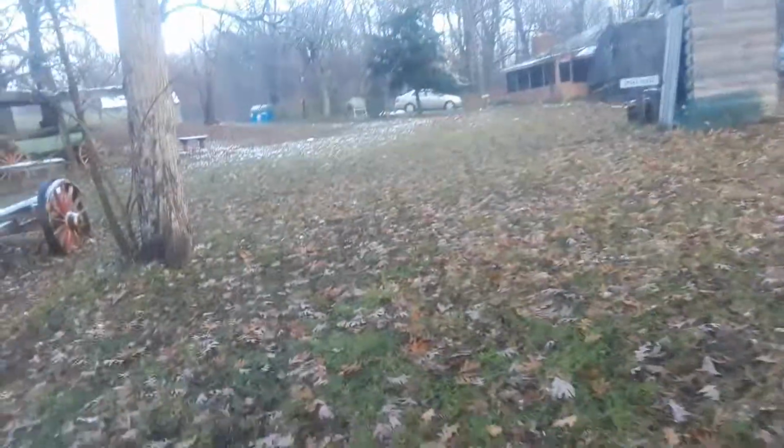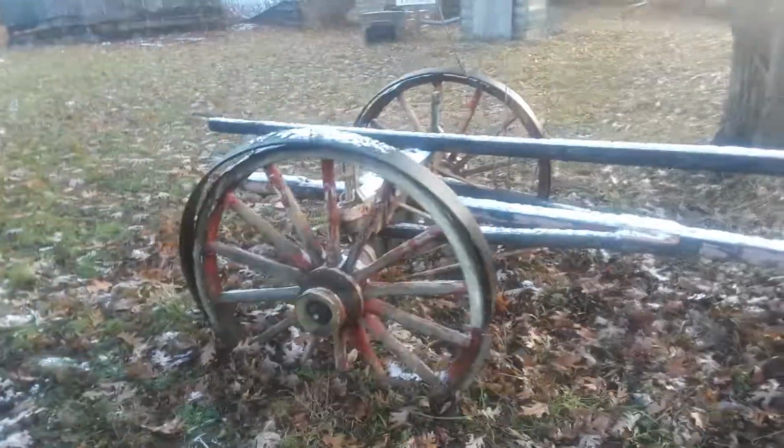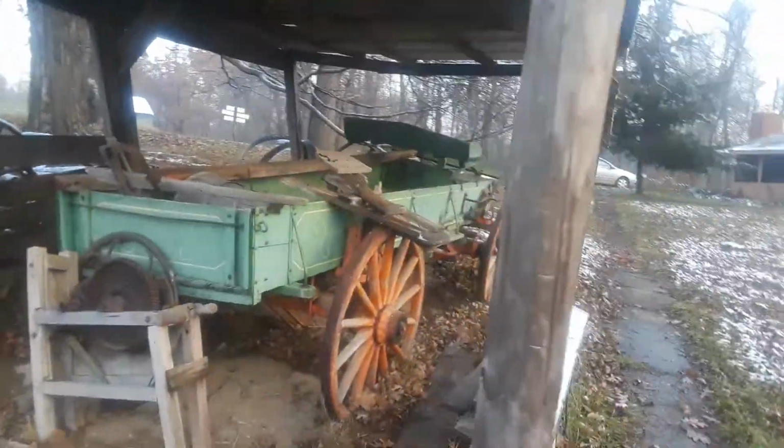He was an Indian agent. So he worked with the early Bureau of Indian Affairs. Before it was the Bureau of Indian Affairs, it was like something else. Indian Commission or something like that. Here's another wagon frame. Or looked like some kind of tractor, old tractor or a wagon. Pretty sure it's a wagon. Here's another one. This one's been sitting under here for a while.